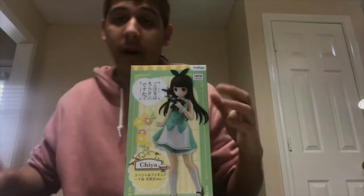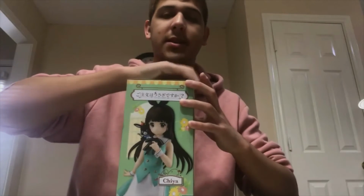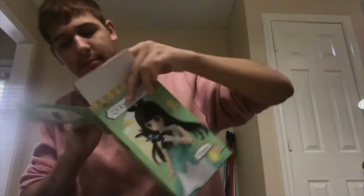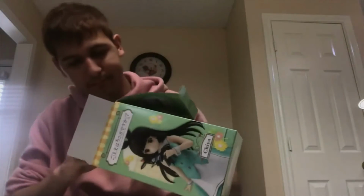Alright, for my next manga haul, I don't know if I'm going to be tackling new manga or probably my existing manga. I'm pretty sure I do need volume 8 of, what's it called, Black Clover. I think it's out of stock, but I can find it. I think it's on Barnes & Noble's online.